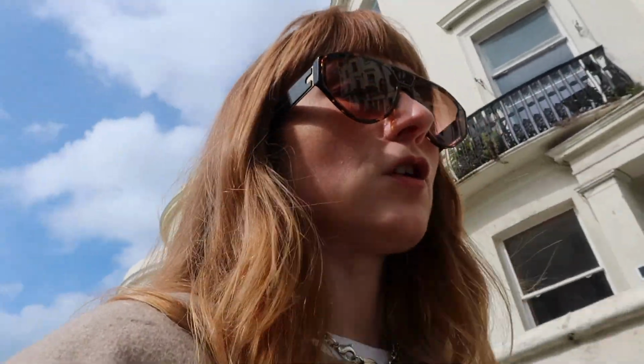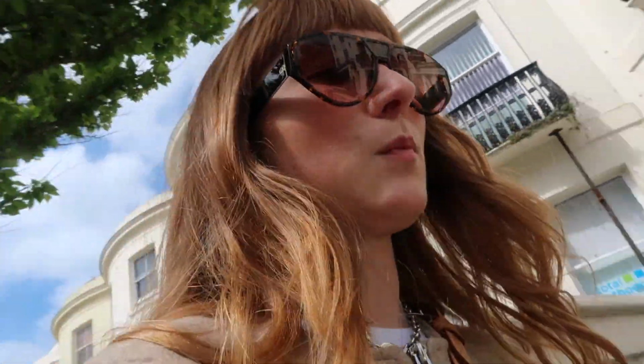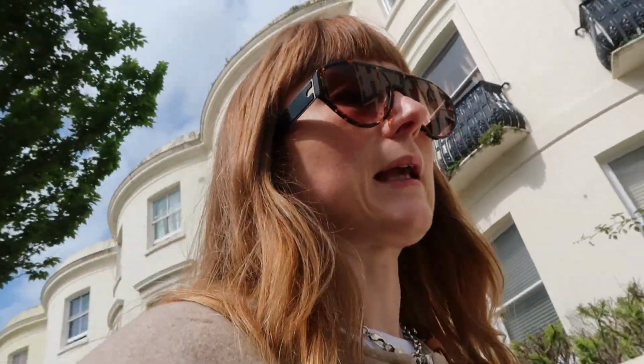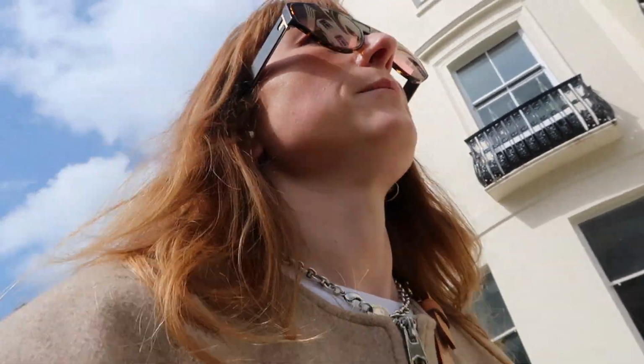But if you don't know already, Ilk and Ernie is an eco-sustainable brand that makes clothing out of surplus materials that are thrown away by other big brands. So it's a really amazing thing that she's doing, and I will try and get her to speak more about it when I get there.